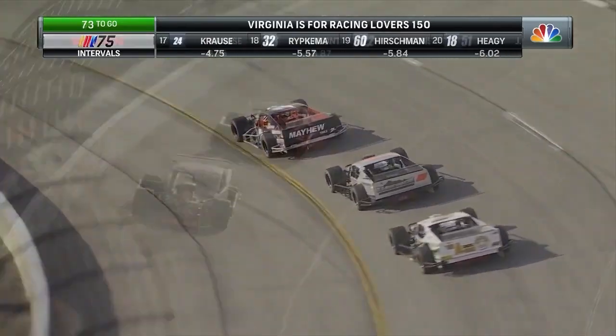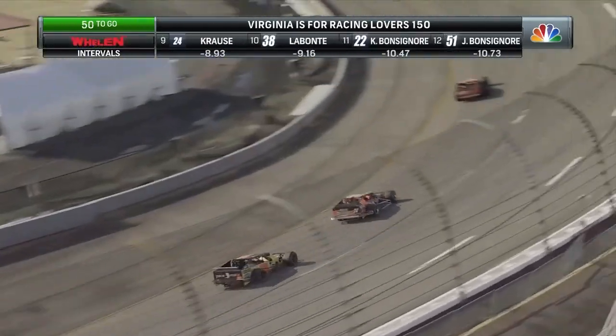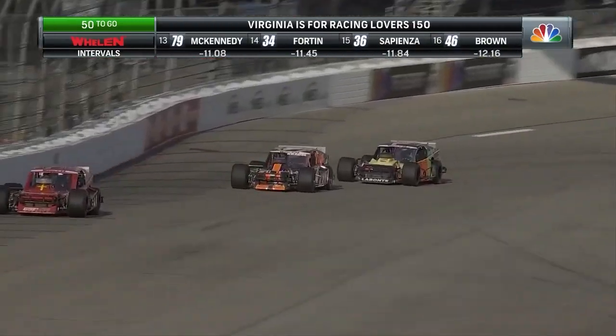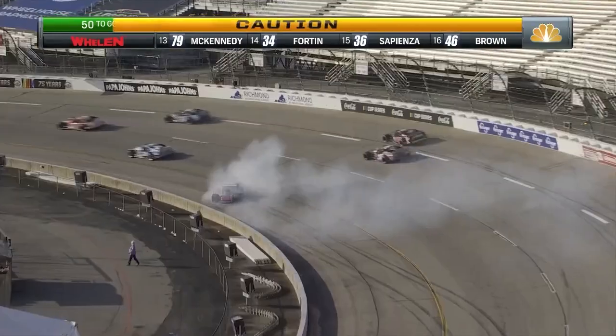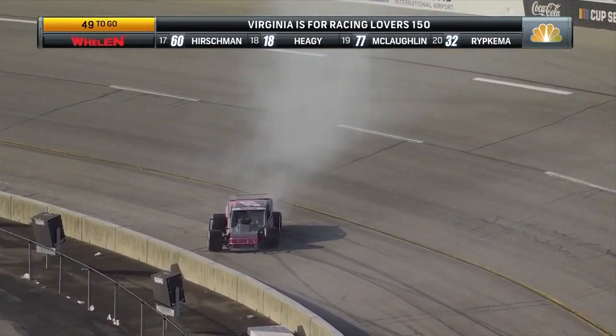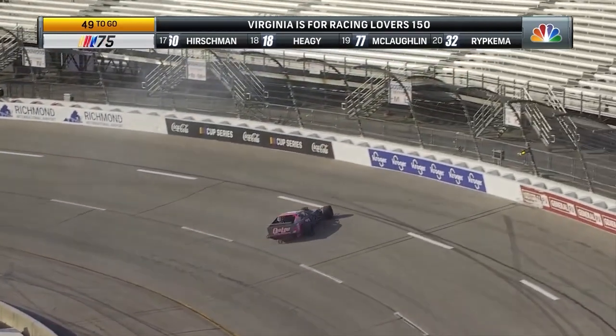Andrew Kraus, and he's had a solid run today too. Inside the top 10, making his 51st start here today for the NASCAR Whelen Modified Tour, a track champion at the Wall Stadium in New Jersey. And he's having his best run here, but Kyle Bonsignor now brings out the 5th caution of the day. He spins to the inside of turn number 2.